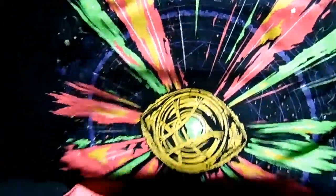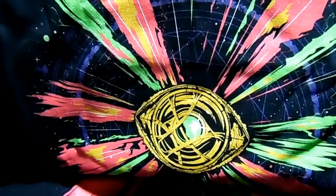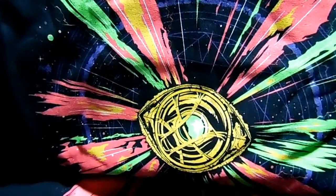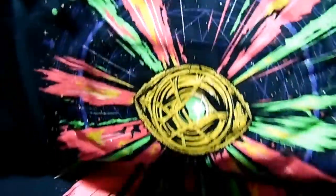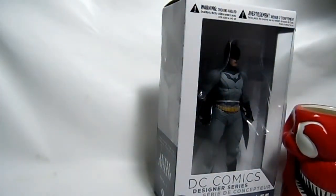Nice shirt. I love the colors popping out and through the black. You know, you got those neon colors, green, orange, like a reddish, on top of the black. Makes it pop even more. Really nice shirt. So what do you think, guys?